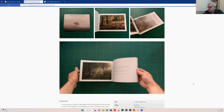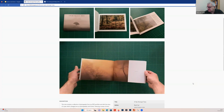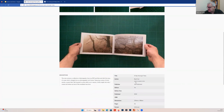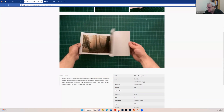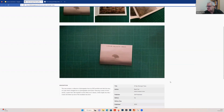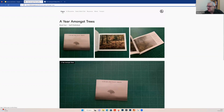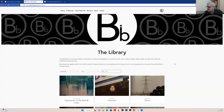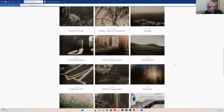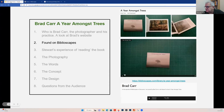And what Ewan also includes, which is really useful, is a link. I'm just going to scroll down a little bit. There's a link here to the website and any Instagram and Twitter of that author. So it gives you a taste and really develops an interest. If I just go to his library, you can see there's absolutely loads and loads of books that Ewan has put on there. So it's a really, really good resource if you're interested in developing your own photo book engagement.